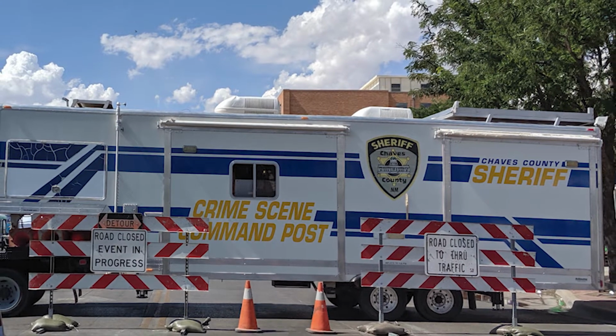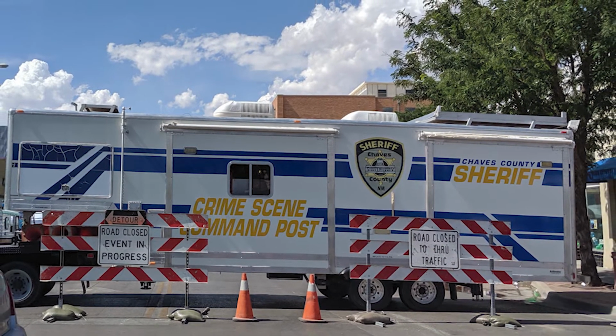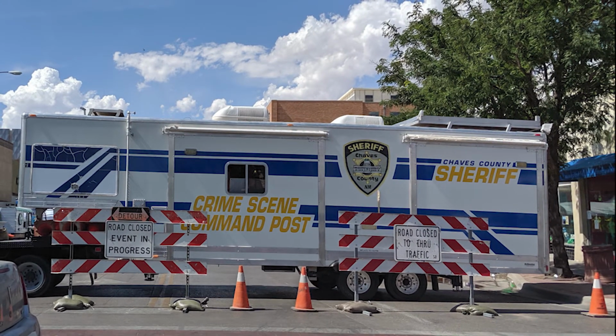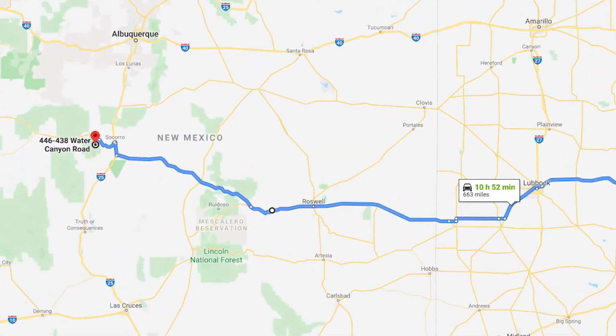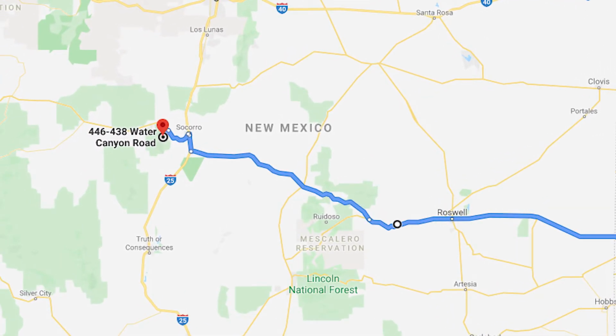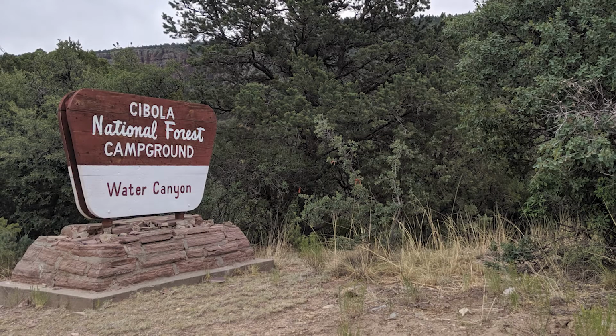Eventually, we got to Roswell, New Mexico, and this was kind of interesting. They had multiple streets blocked off with police units for some kind of festival, perhaps a music festival, or an alien festival, or maybe they were shooting a movie. We couldn't really tell because we were driving by, but it was still interesting to see. After about a 12-hour day, we ended up driving up into the foothills of the New Mexico mountains, the Cibola National Forest and the Water Canyon Campground, where we were going to stop for the night.